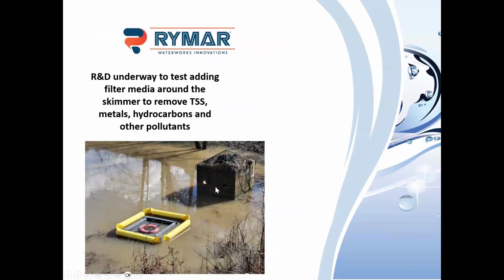So going back to that pond we showed as the maintenance example, we've used that pond as our playground sandbox, so to speak. So it's been our R&D site. We developed over, it took about 4 years, we developed a prototype. And we have a 2-stage filter system.